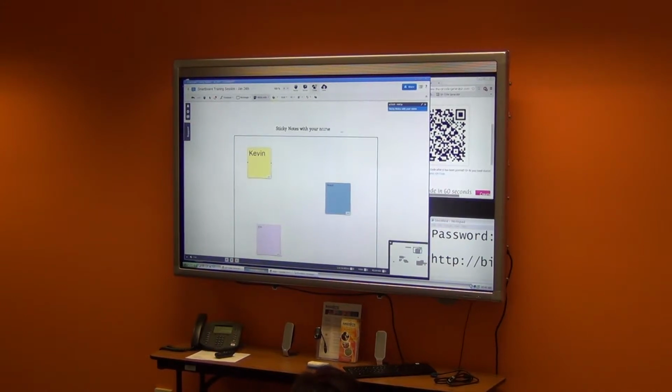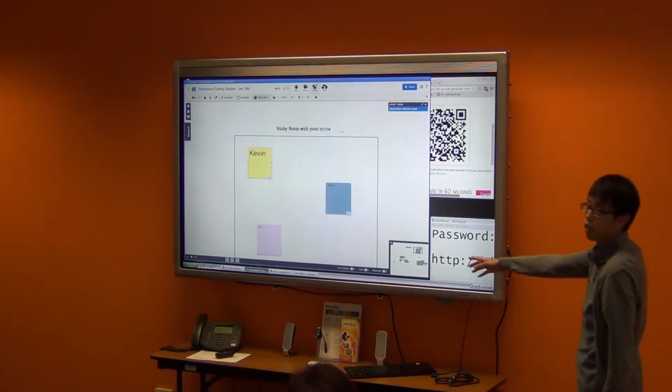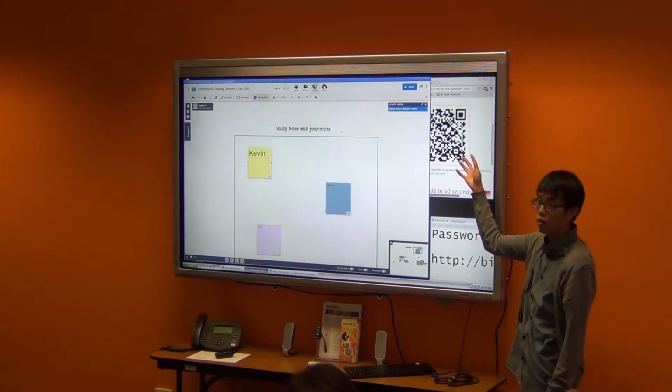What about Skype? Can you use Skype on this? Yeah, you can use Skype. That would probably be the easiest, right? Yeah. So on this computer, there's Skype installed already. Google Hangouts is on Google Chrome.